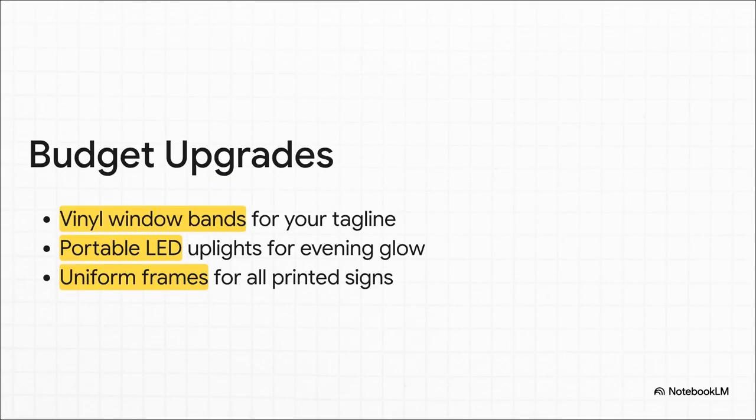And listen, you do not need to spend a ton of money to look sharp. A simple vinyl band across your window with your tagline? So professional. A couple of inexpensive LED uplights pointing at your sign at night makes a huge difference. And honestly, just putting all your little paper signs into the same kind of frame, that's an instant, massive upgrade.